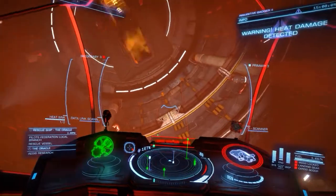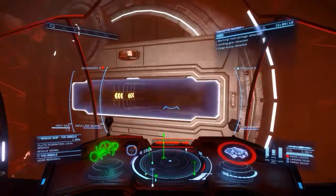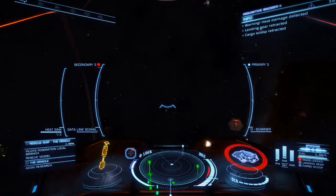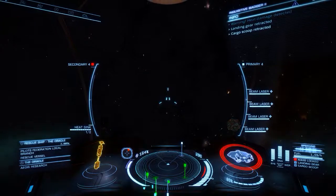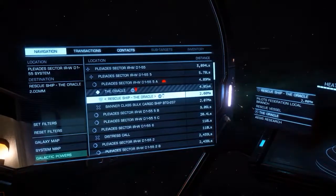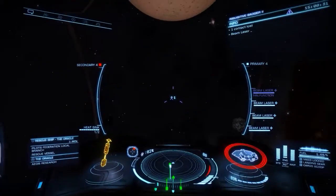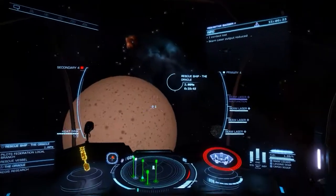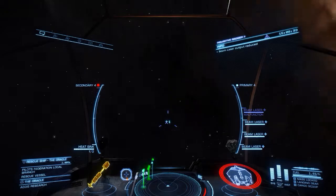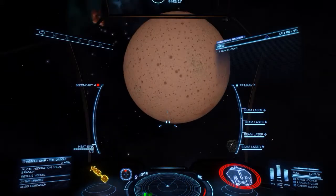Yeah, we're going. Don't worry about that. And we're off. So. Beam laser's knackered then. So what was the point of that? Who knows?